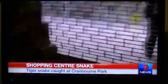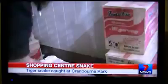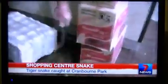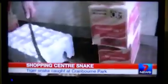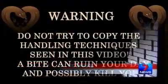A tiger snake has been discovered inside a greengrocer in a shopping centre in Melbourne's southeast. Snake catcher Barry Goldsmith was filmed as he tracked down the slippery customer. It's like a snake about probably 3 or 4 times more deadly than an Indian cobra. Experts are warning that warmer weather has brought many more tiger snakes out of hibernation.